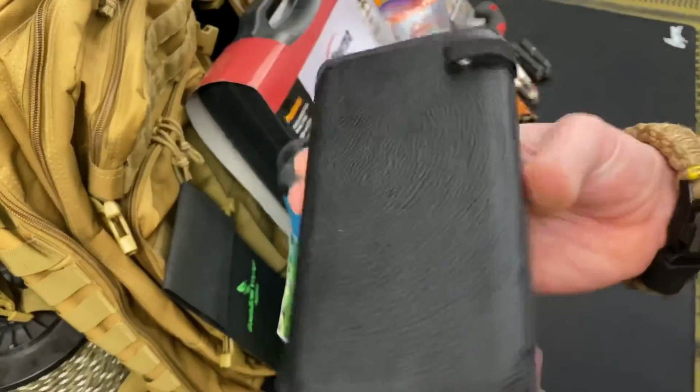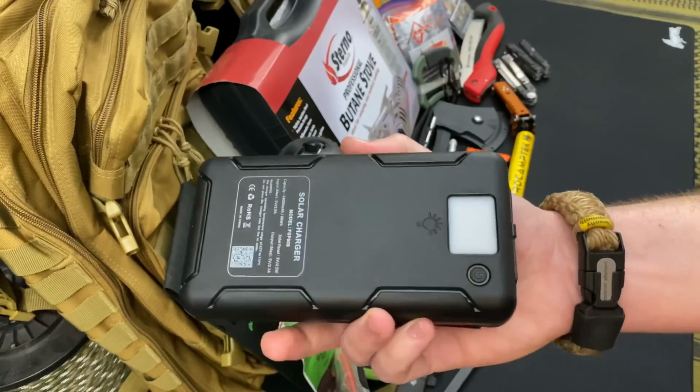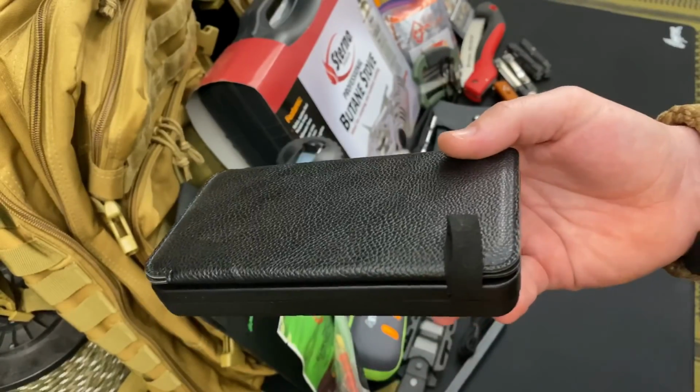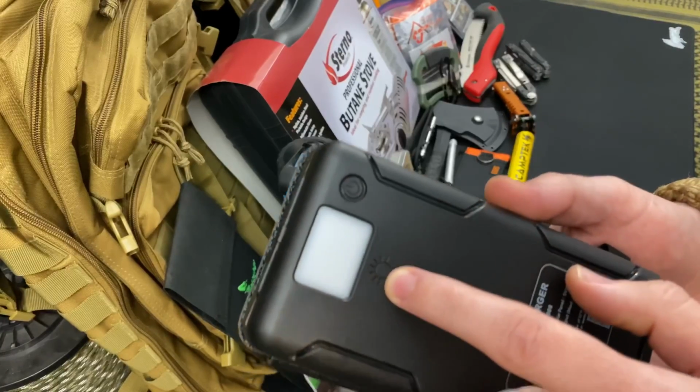The first item up is a power bank, and I never thought I'd be talking about a solar charger on the channel for under $30, but this is the Feely 24,000 milliamp hour solar charger battery. This is a tough battery that is water resistant, and has a flashlight on the back.